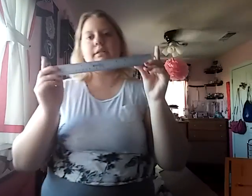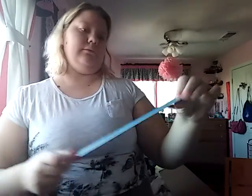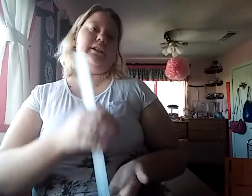And of course, you always need a ruler. So this is just a Westcott ruler, and it's metal so it doesn't bend or break like a wooden one would. And it's nice and thin, so you can just stick it down in your backpack so you don't have to worry about the wood splintering or anything. And it keeps it straight on the page, so.